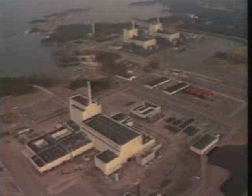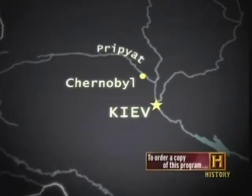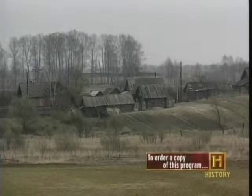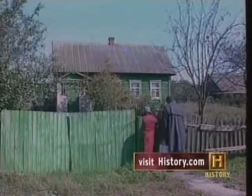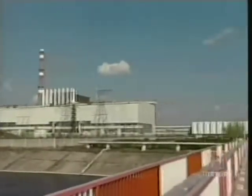Like 3 Mile Island, the Chernobyl nuclear plant sits on a riverbank. This one is the Pripyat River, 80 miles north of the Ukrainian capital of Kyiv. 7 years earlier, catastrophe had been narrowly averted at 3 Mile Island. But on a spring day in 1986, the farm-filled countryside around this huge plant will not be so lucky.